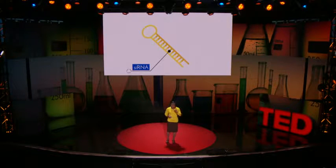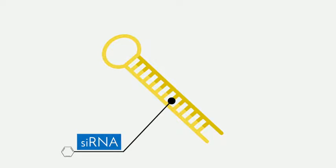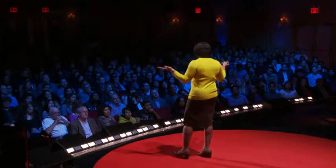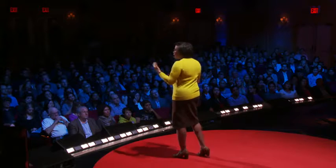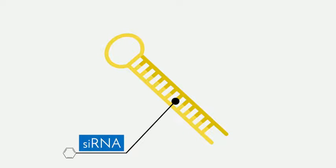Actually, we can turn off a gene. The key is a set of molecules known as siRNA. siRNA are short sequences of genetic code that guide a cell to block a certain gene. Each siRNA molecule can turn off a specific gene inside the cell. For many years since its discovery, scientists have been very excited about how we can apply these gene blockers in medicine. But there is a problem.